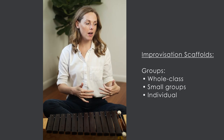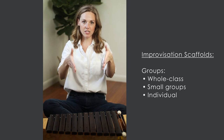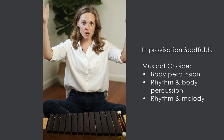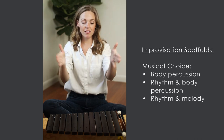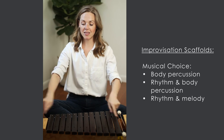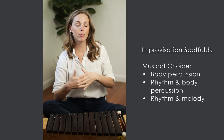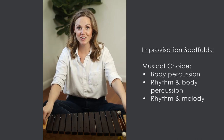So that progression from whole class to smaller and smaller groupings, and the progression of choosing body percussion with the same rhythm, and then choosing the rhythm and the body percussion, and then choosing the rhythm and the improvised melody. That is intentional. And so that's a nice progression if you are looking for a way to scaffold barred instrument improvisation.